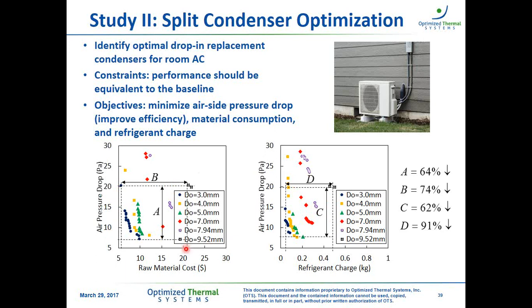From this study, what we're showing is that from both optimizations, the maximum pressure drop reduction we got is around 60% if we compare 9.5 with a 3 millimeter or even a 4 millimeter, 5 millimeter. B indicates the raw material cost. This is basically reducing 74% of the material between this heat exchanger and this heat exchanger. And again, all these designs are delivering the same heat capacity. So this is pretty interesting to see how much less material is required to do the same job.